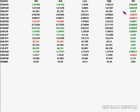But yen is also showing positive net change, so it is a contrarian move. 82.20, 82.23 are the current levels. 82.17 is the low and 82.28 is the high. Hardly a nominal spread of about 11 pips, and it is showing 3 pips positive net change. So yen also made the drop on Friday and then subsequently gained the level.